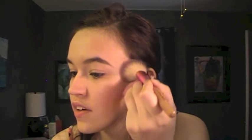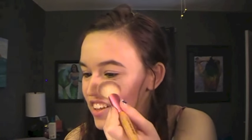It's kind of pink. Yeah, it's like a pink shine, so it's really nice to go right above that blush. And I always try to make an L or a reverse L on the right side. And that's almost all I do with the face base. And then I do my favorite part, which is the eyes.